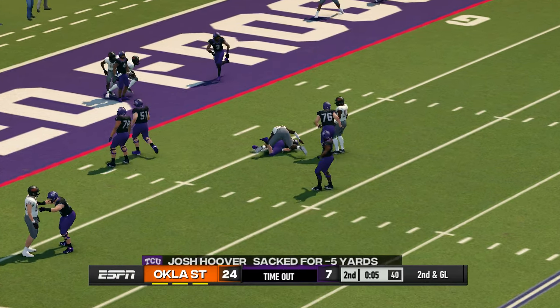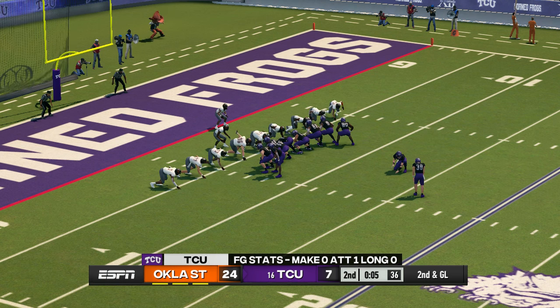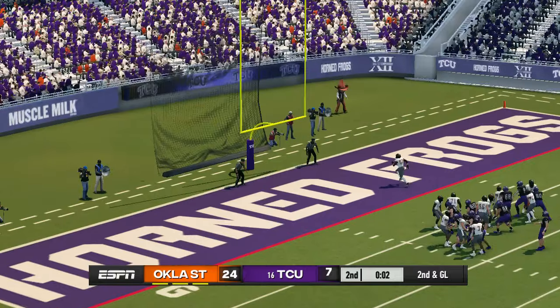He gets sacked on the play. The Horned Frogs are going to have to call their third and final timeout. And this is the 12th play of the drive. It's up, and it splits the uprights.